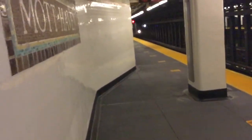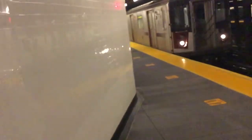This is really brand new. And here it comes. Southbound, Manhattan forward local right now. Let's see if I don't distract other passengers.